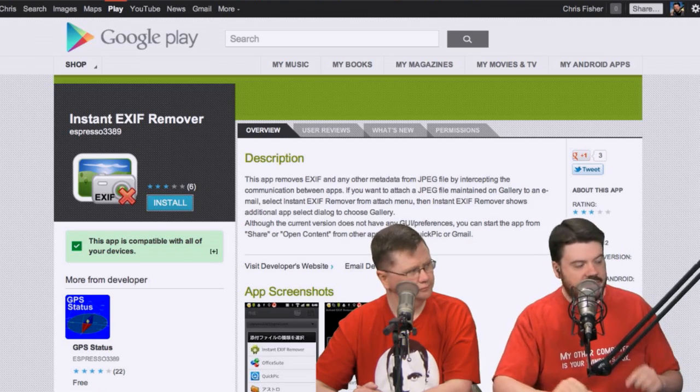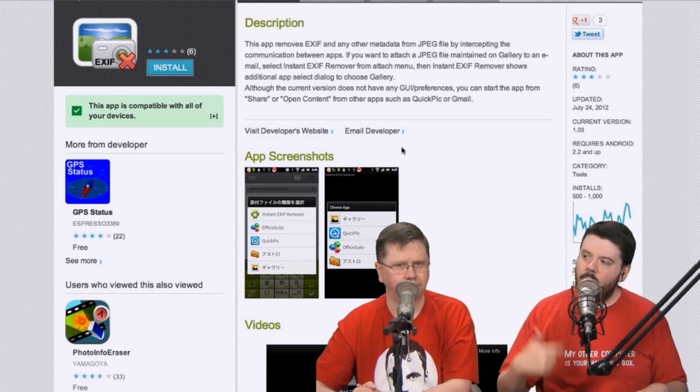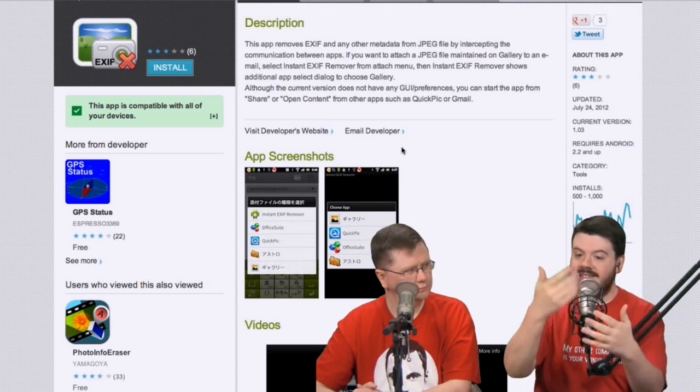So that's what EXIF Remover does. The neat part about it is you can use it as part of your attachment workflow. So if you're in Google Plus or Twitter and you're attaching an image, you can actually use EXIF Remover as the image source.